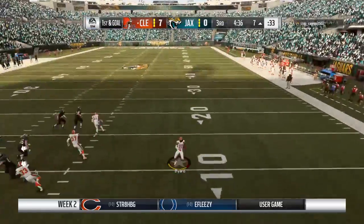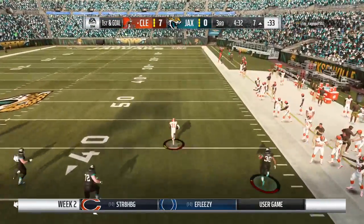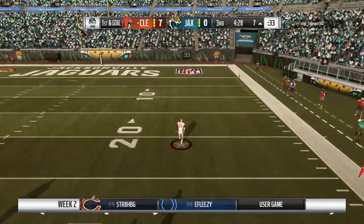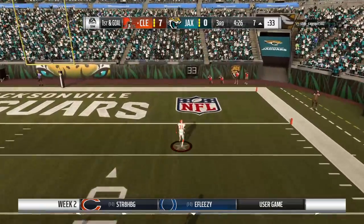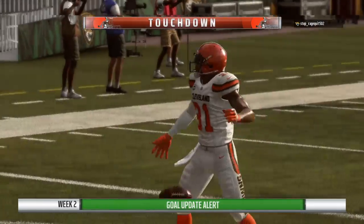And he fires one that's intercepted. Picked by Kevin Byard. And now nothing but green ahead of him. He's at the 40. Past the 20. 10. And he'll score. Touchdown, Browns.